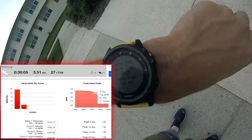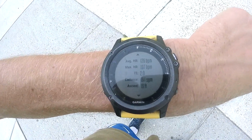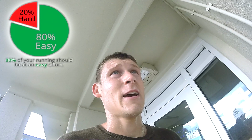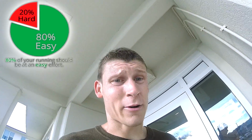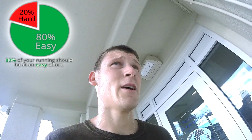If we scroll down, average heart rate was 126, max heart rate got up to 137. So as you guys can see, that wasn't a very physically demanding run for the level I'm at right now. For some people, 3 miles at an 8:30 pace would kill them. So a run like that, for someone that would hurt them, that would be their 20%. And then they'd have to do another 2 hours of exercise at an easy intensity before they came back and did a 30-minute hard workout. If you break that down, that's the 80-20 rule.